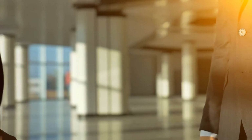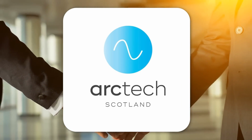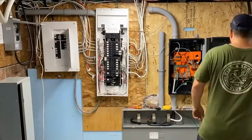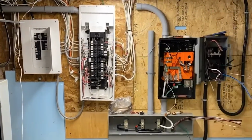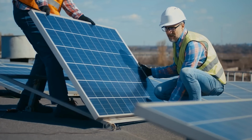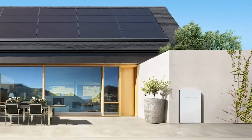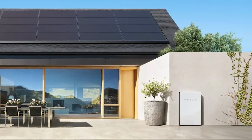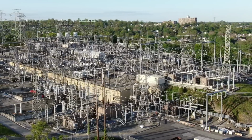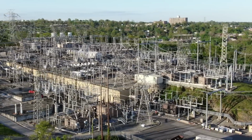And so, the council has partnered with Arctech, a company that is certified to install Tesla Powerwalls. The intent is to provide 19 of the 150 homes with a Powerwall, an EV connection point, and a solar array. The hope is that this one-year trial will prove to the Scottish government that providing solar energy and storage systems to families is a more cost-effective way to ease the strain on their energy grid. And there's good precedence for this.